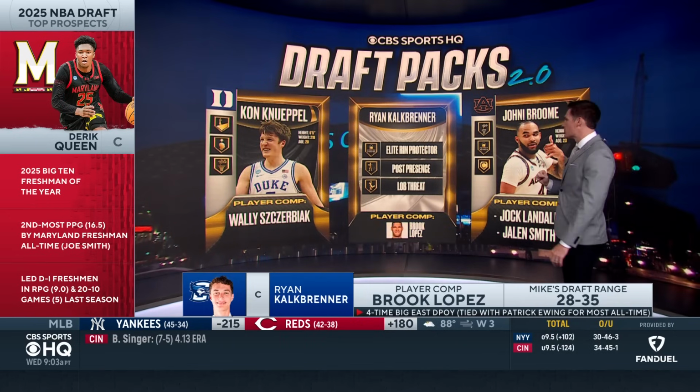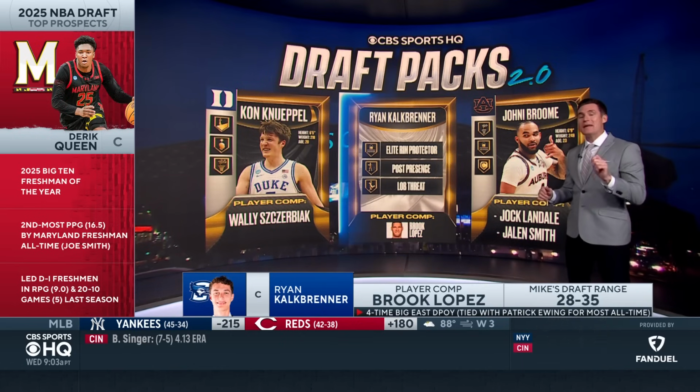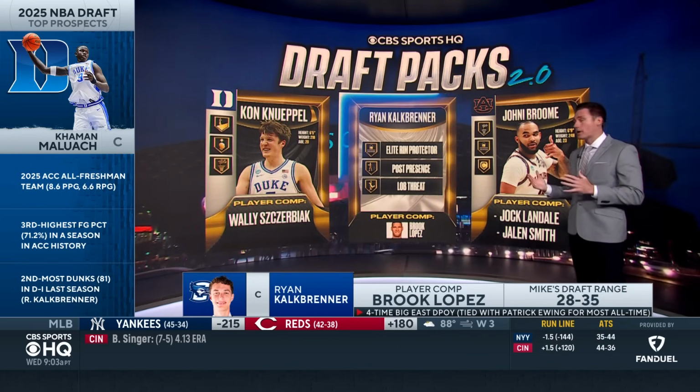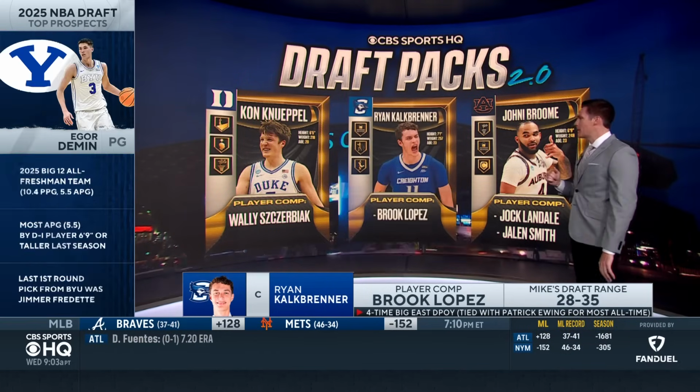He shot 34% from 3, but the elite rim protection. 4-time defensive Big East Player of the Year. 4 times he tied Patrick Ewing's record for most Big East Defensive Player of the Year awards. And oh, by the way, Kalkbrenner was also National Player of the Year.